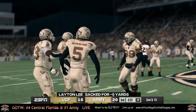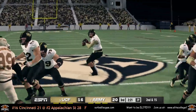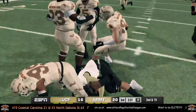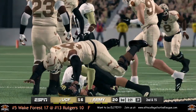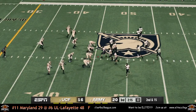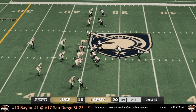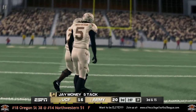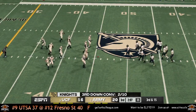And they got it. The protection broke down. The defense was in the backfield in a hurry, and they brought the quarterback down. Nice play. That'll bring up second and 15. Second and long. Ball on the 45-yard line. On the throw, incomplete pass. Number 13, the intended receiver on the play. And this is the eighth play of the drive. Makes it third and 15.